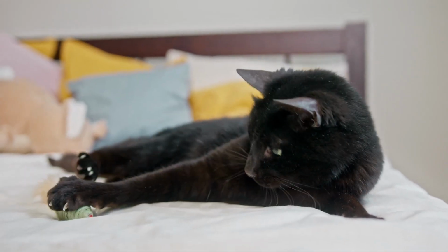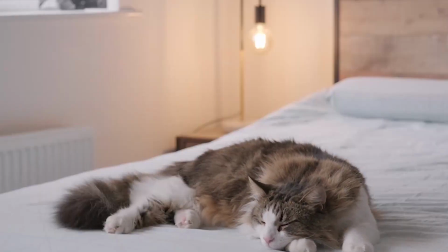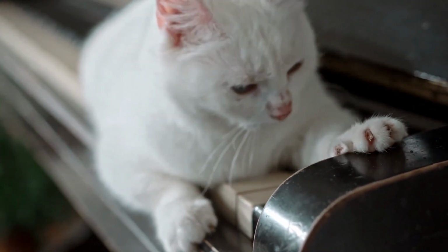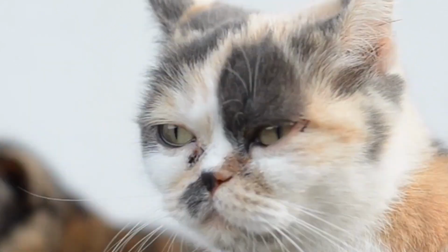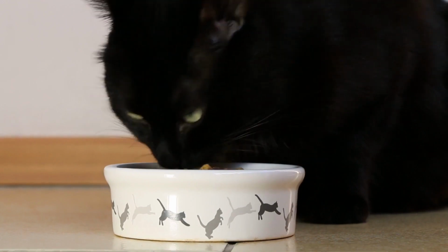Treatment. Catnip poisoning is not a severe type of poisoning. It is just an overdose of catnip. And that's why there is not any specific treatment for catnip poisoning. A cat's body itself does pretty much everything to remove this toxin from the body through vomiting and diarrhea.